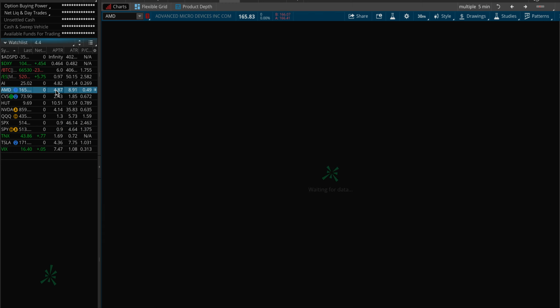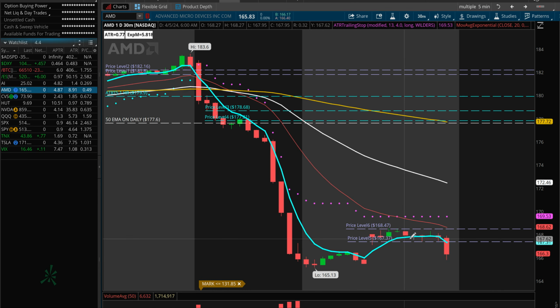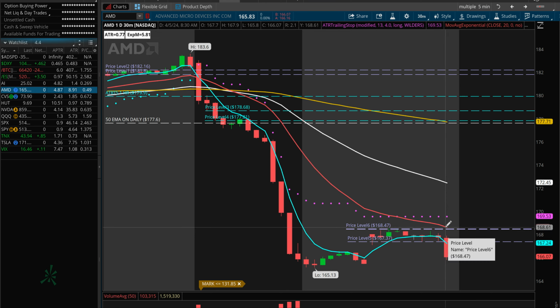AMD was interesting yesterday. It had a nice sell-off. So our gathering spot for AMD at this point is 167.37 being the support and 168.47 being the resistance. And it looks like we have some resistance ahead at the 20 EMA, which is at the 168.61, yeah. And then we have the ATR trailing stop at 169.53. We are breaking out of the gathering spot.